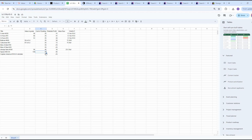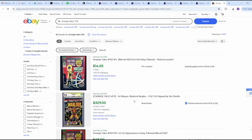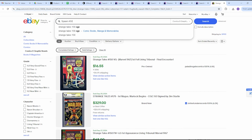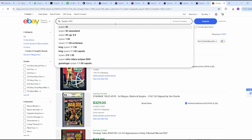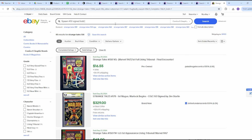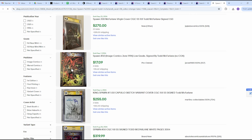This is assuming you have a lot. So $85. I don't know. I think you might be able to get more for a Spawn 50 signed by Todd McFarlane raw. We need to get more than $85 for it raw. Signed Todd McFarlane. Let's see if we can find a raw signed by Todd McFarlane.